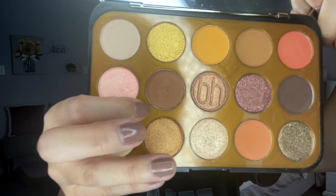And just on the outer corners, I'm going to apply this medium tone brown. This is such a good travel palette too. Honestly, the mirror is phenomenal. You could literally prop it up like this.